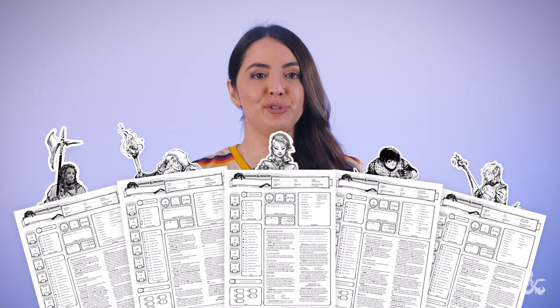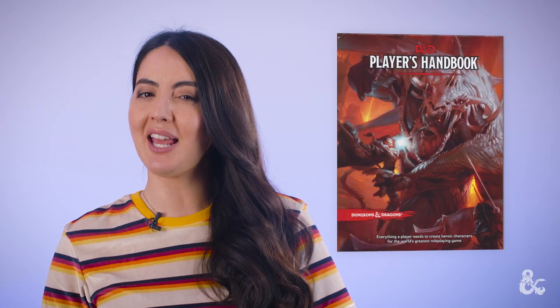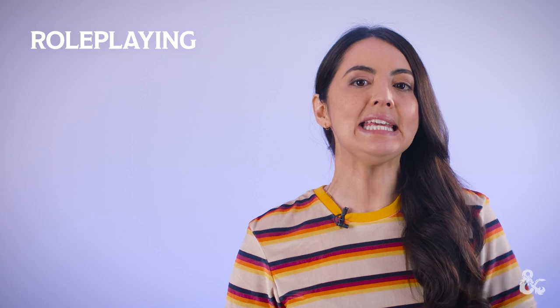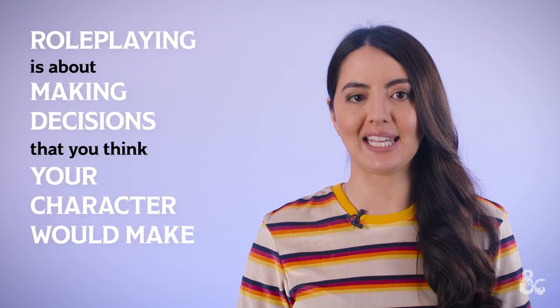In Dungeons & Dragons, you'll take on the role of an adventurer, and the D&D starter set provides 5 ready-to-play characters for you to choose between. These are great for providing everything you need to get started. As you gain more experience, you can pick up the D&D Player's Handbook to learn how to create your own character from scratch. At its core, role-playing in D&D is about making decisions that you think your character would make.